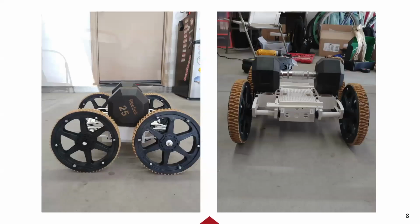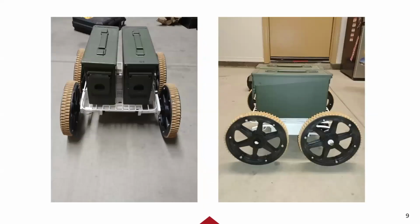This is the weight test for the lightweight ground vehicle. The initial mission requirement called for an ammo supply vehicle for a SWAT team pinned down in the city. And so here we can see it with 2 .30 caliber ammunition cans.